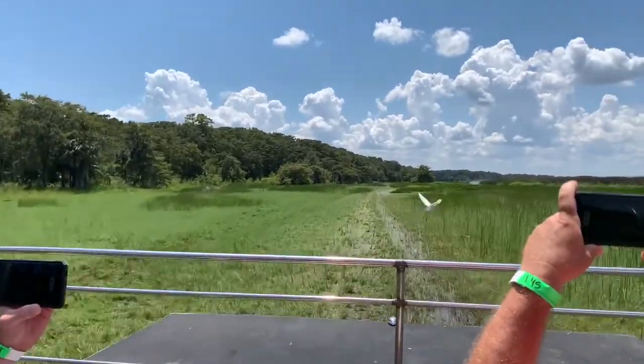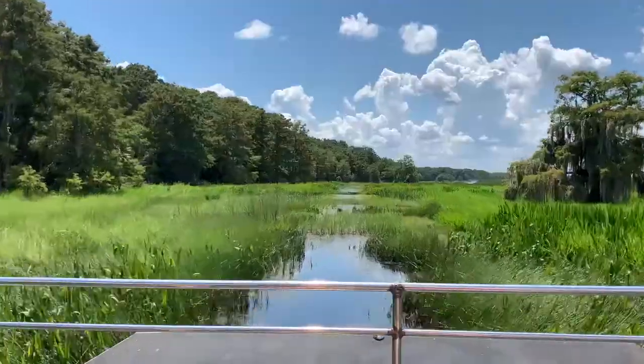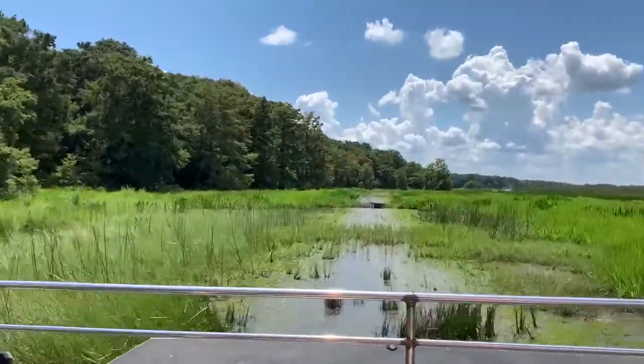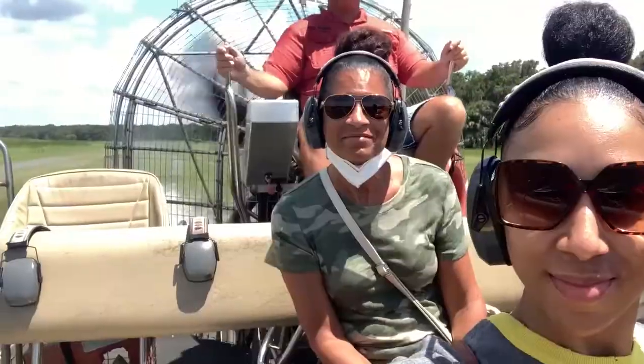I definitely recommend wearing sunglasses. I actually wish I would have had a face shield. There were times where there were bugs and little drops of water that just splash up and hit you in the face, and that's disgusting.